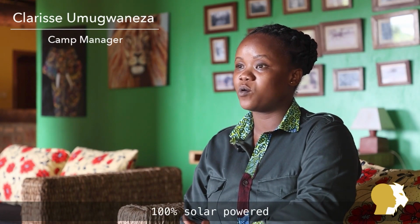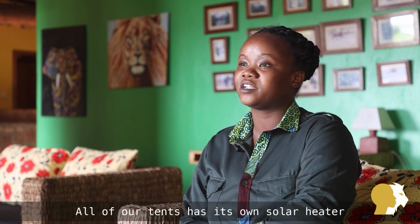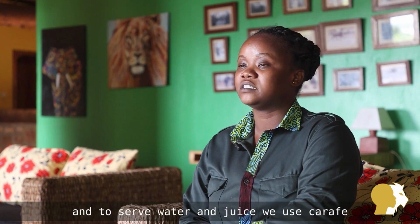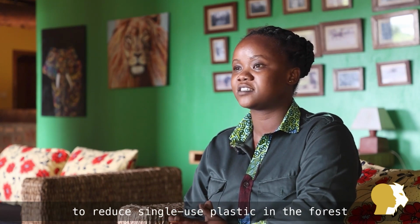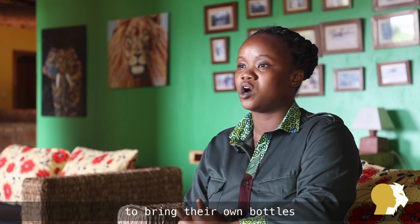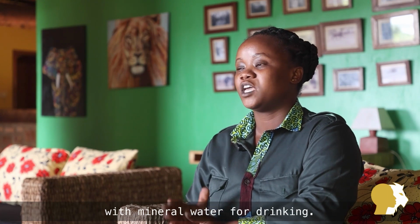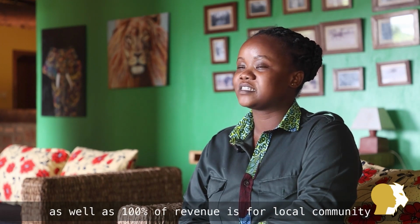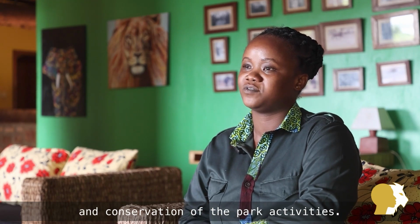Ruzizi Tented Lodge is an eco-lodge, 100% solar powered, and we use water from a borehole. All of our tents have their own solar heater, which takes 30 seconds to 1 minute for hot water. And to serve water and juice, we use carafes to reduce single-use plastic in the forest. And we recommend all the guests to bring their own bottles, which can be refilled anytime with mineral water for drinking. All of the vegetables and fruits we use here are from the local community, as well as 100% of revenue is for the local community and conservation of the park activities.